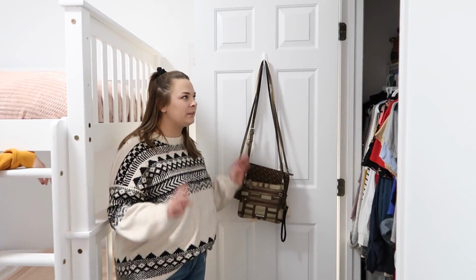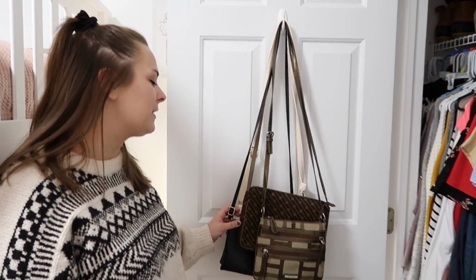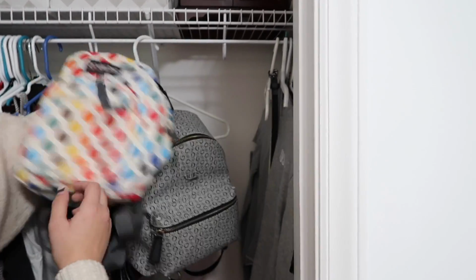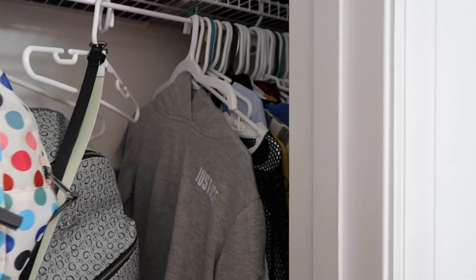Yeah, I'll just give a little overview or tell you about everything. So these are our crossbody pocketbooks. This is my side of the closet, all of my clothing. These are our other pocketbooks. Briley's, most of her stuff is up here. And then we have a little hanger with belts.